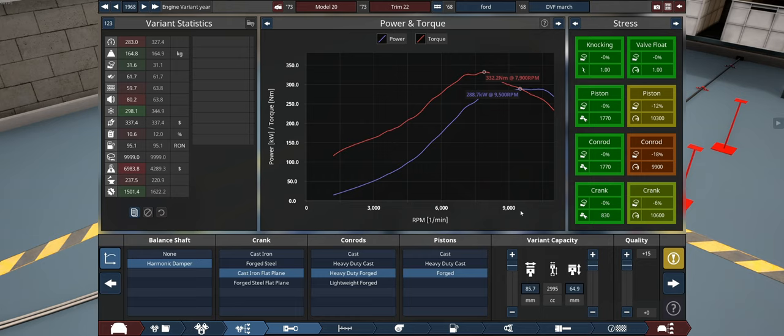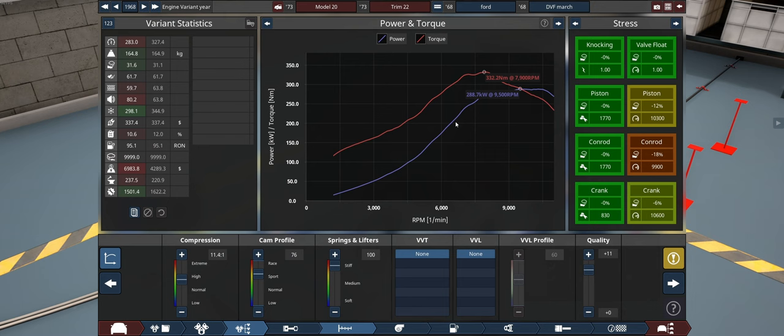I'm just gonna turn my microphone down a little bit so hopefully that next time doesn't blow out. Oh dear. And it's also a 10,500 RPM. Yeah, we got plenty of RPM to play with. So let's just up this cam profile.